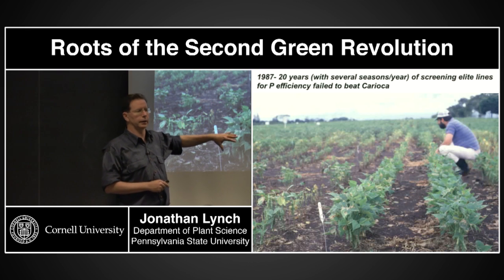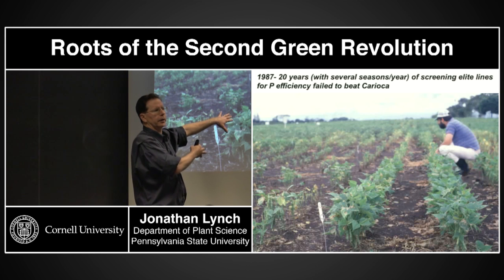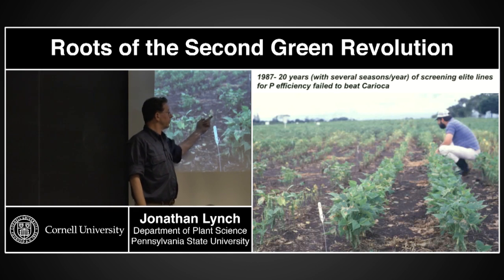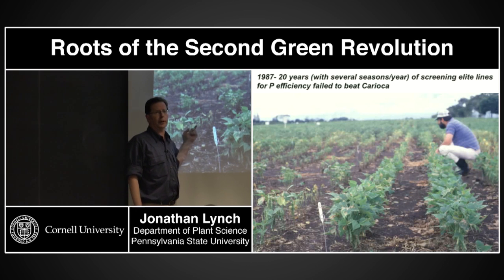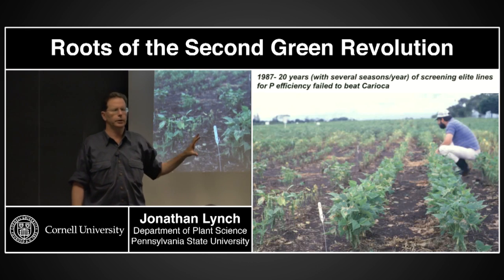They just had neglected it, and they just did their screening, did their breeding for elite lines and then threw them in here to see how they did. And nothing beat Carioca, of course. This might have had good phosphorus acquisition, for example, but might have been sensitive to a disease that was there or some other problem, like aluminum. So I thought, no, this is not the way to attack this problem.